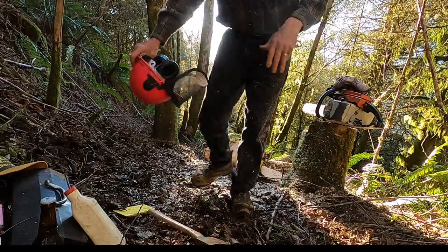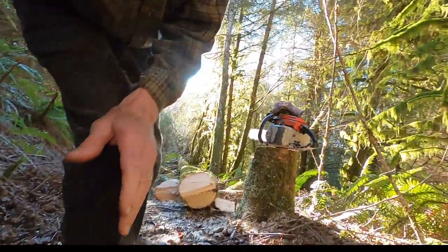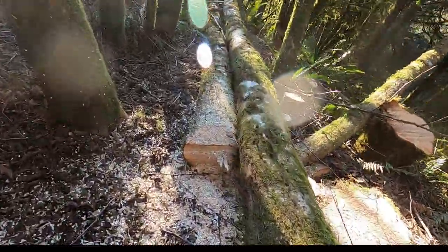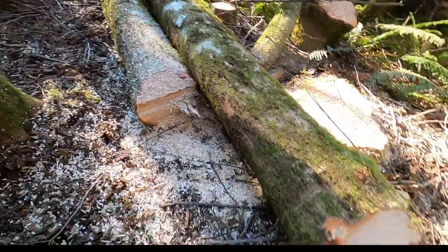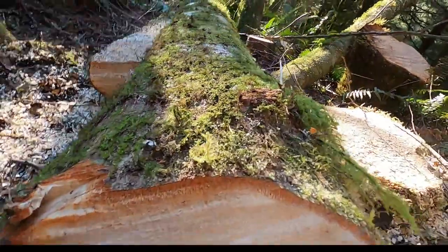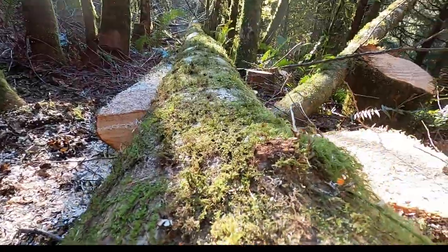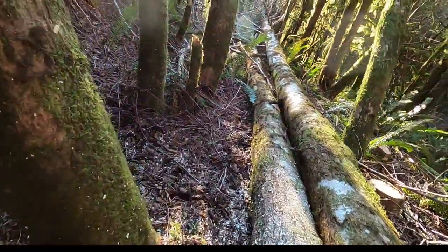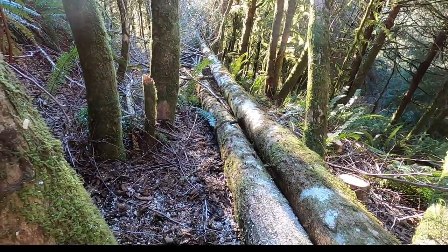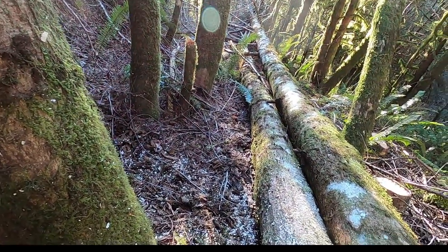I love it when a plan comes to fruition. This is the tree I want. Nice and straight, I think. Pretty damn straight. What I have to do next is cut all the branches off all of these so I can buck them up, drag them out of the hill. Can't do that right now.